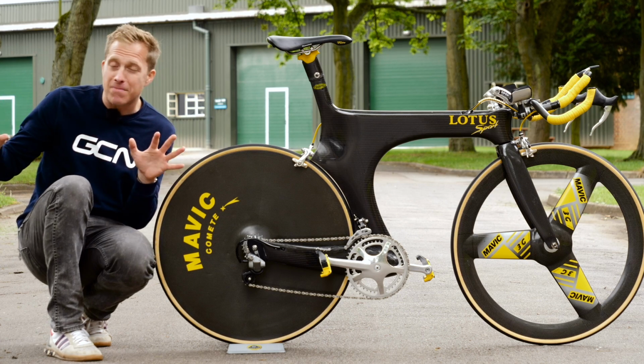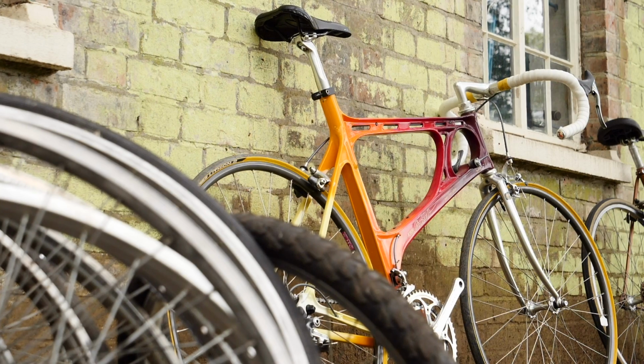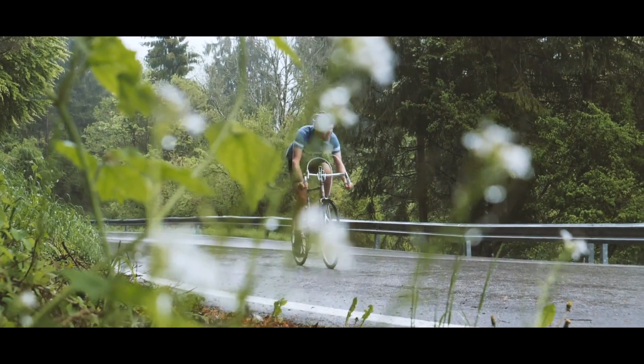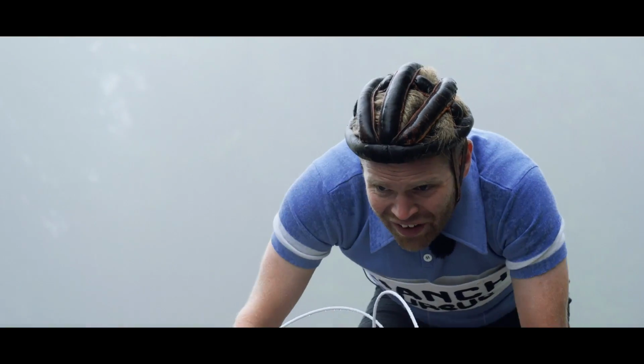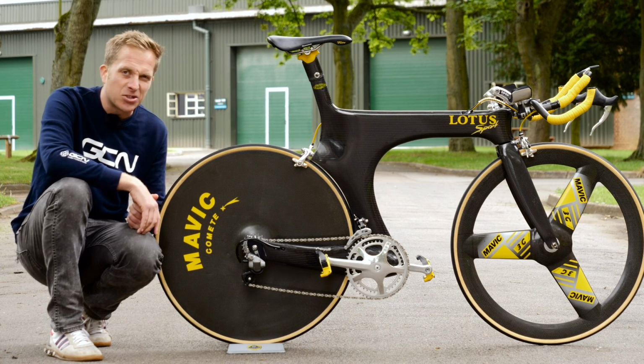It's got loads of old motor cars here, as well as Golden Age cycles, which belongs to a gentleman called Brian. And quite recently, I actually bought a bike from Brian, and that was the one that Oliver Bridgewood suffered to his heart's content up the Croce d'Arne in Italy on that single speed bike. Enough about that, let's take a look at the Lotus 110.